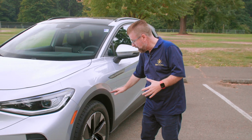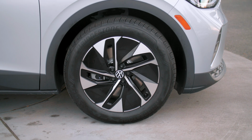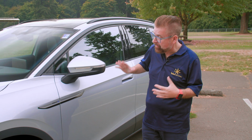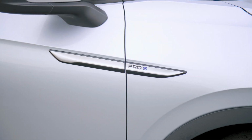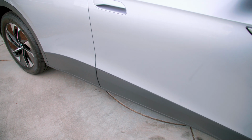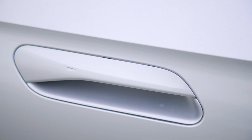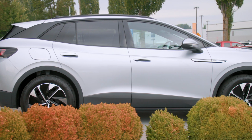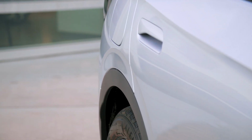There is a piece of trim around these huge wheels here at the side, and that makes the wheels look even bigger. Very smooth sides. It has dual colored mirrors here that break up the side of the vehicle a little bit. The trim level is marked to the side. This is the Pro S version. Of course, the trim goes across the bottom of the vehicle as well, gives it a bit of a raised portion. The door handles, to keep it very aerodynamic, are actually flush to the side of the vehicle. They don't stick out.